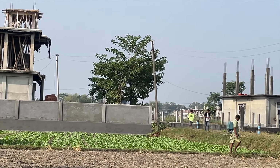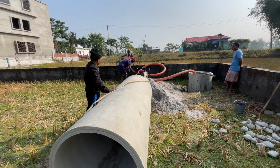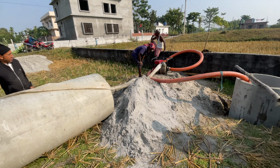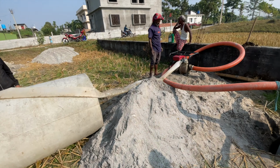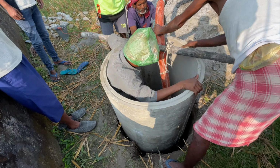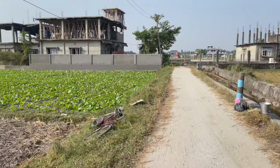Looks like someone is working on the tree. What are they doing? Generator started. Okay. Let's see if it can pump water. One man down. Let's go and see what's going on with the tree in front of our house. Something is going on. Some branches are falling. Are they trying to prune the tree or trying to delete the tree? Let's go and see.